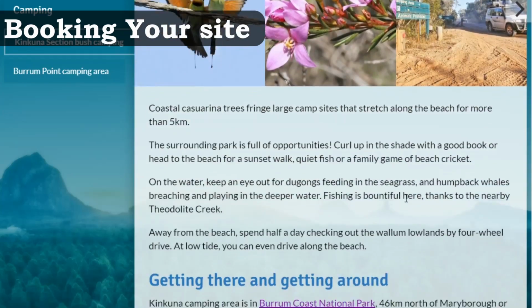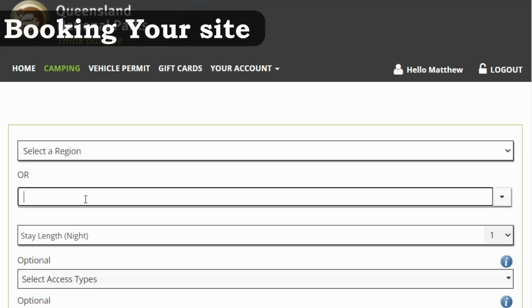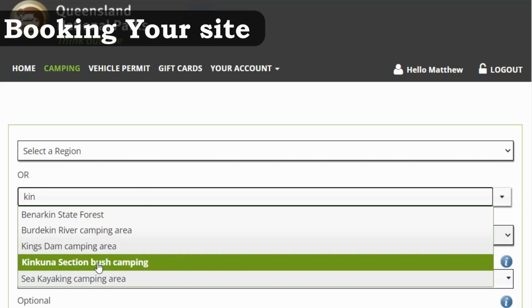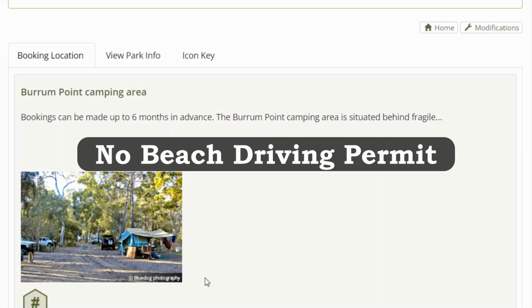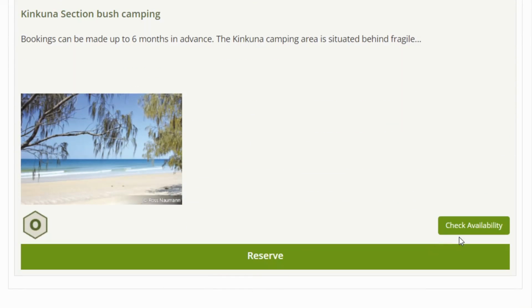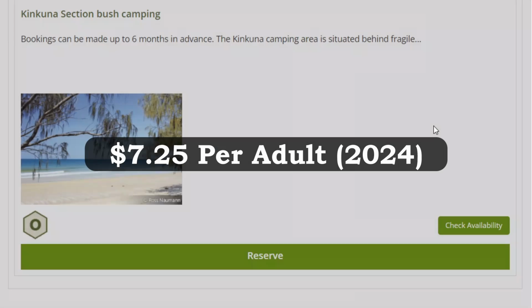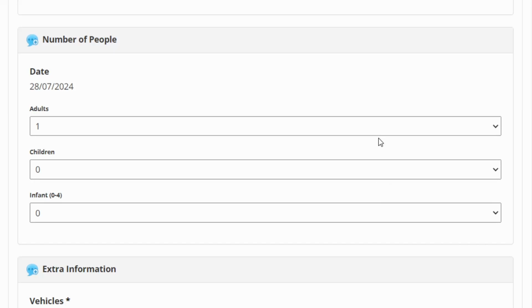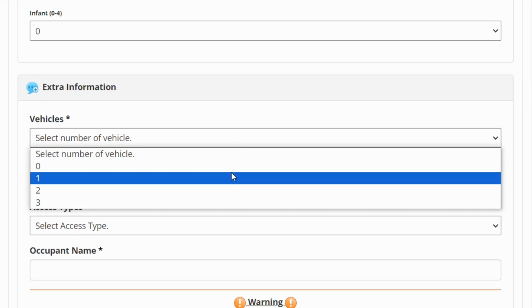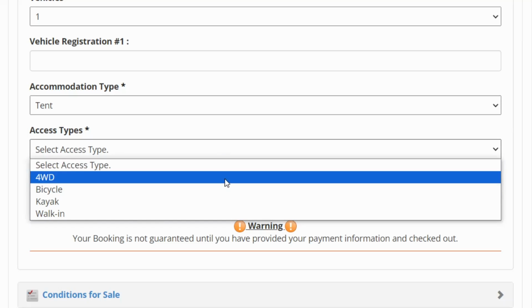Securing a camping spot at Kinkuna Beach is a straightforward process that requires you to log into the Queensland National Park website. The great news is, for all beachgoers, there is no beach driving permit necessary for this site, but the car must be registered and the driver is licensed. However, you will need to purchase a camping permit, which currently costs about $7.25 per adult. This affordable fee ensures that you can enjoy all the natural beauty that Kinkuna Beach has to offer, while supporting the maintenance and conservation of this pristine location for future campers.